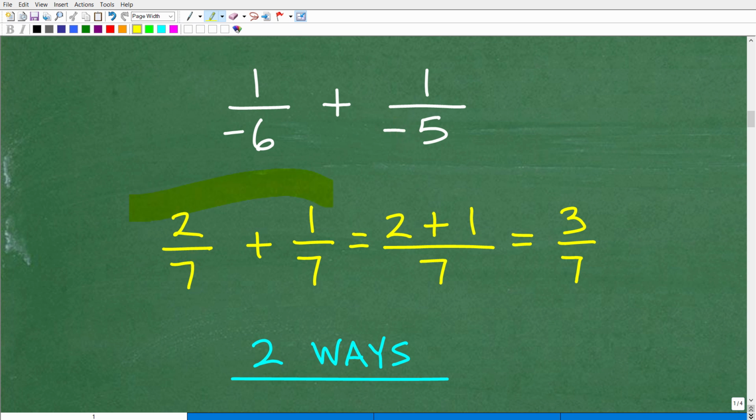So if I had, for example, this basic fraction problem, 2/7 plus 1/7, these are the same denominator, okay? So 7 and 7. If you're adding or subtracting two fractions that have the same denominator, we keep that denominator and we add the respective numerators. So in this case, that's 2 plus 1. So 2/7 plus 1/7 is equal to 3/7, right?